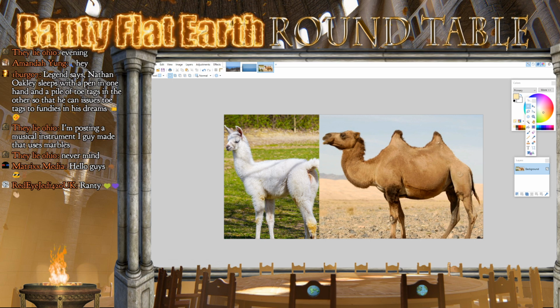So, on screen right now, we have two images. On the left hand side, we have a llama, and on the right hand side we have a camel. Now then, although they may both eat grass and they may look similar with a similar neck, they are two totally different animals. Here you can see, for instance, this camel has two pronounced humps on its back, indicating that it is not a llama, and a llama doesn't have these humps on its back, indicating that it is not a camel. Now, for anybody with eyes, this is pretty easy stuff to understand.